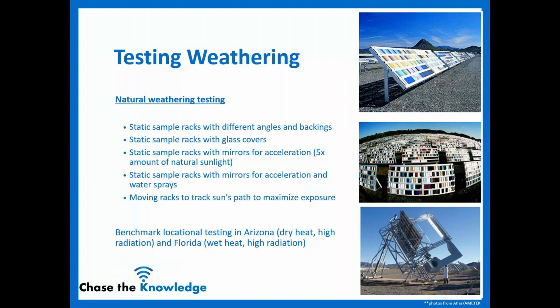And there are 2 locations that are used very commonly. They're not the only ones; there are others in the world that are used. But in the US, benchmark location testing is commonly done in Arizona. It's a very dry heat. There's no moisture really in the air that we're concerned with, but it has the highest radiation levels in the US. So highest radiation level, just dry heat, not much moisture. And then Florida is the other one. It has the wet heat. So you'll see the most standard UV damage in Arizona, but without the additional factor of the moisture that you'll get from the air in Florida. So they'll do both, and those are kind of your extremes when they do the testing.